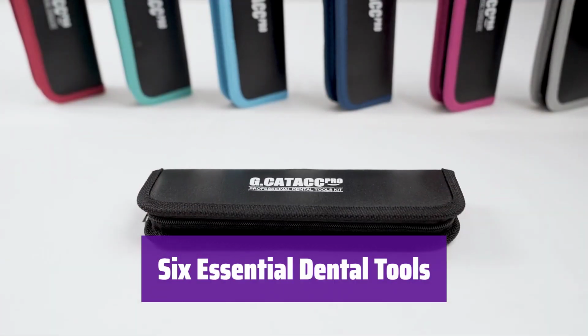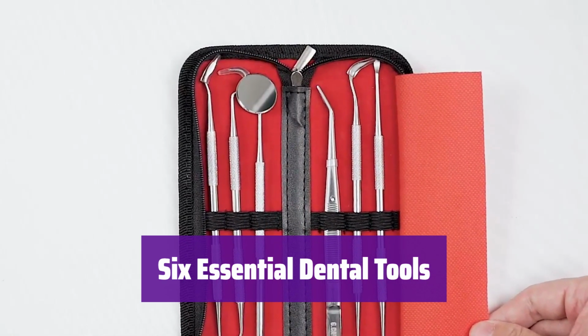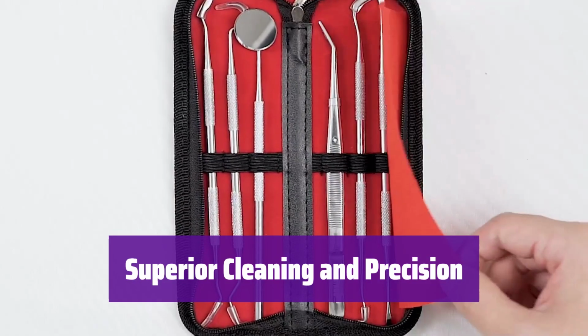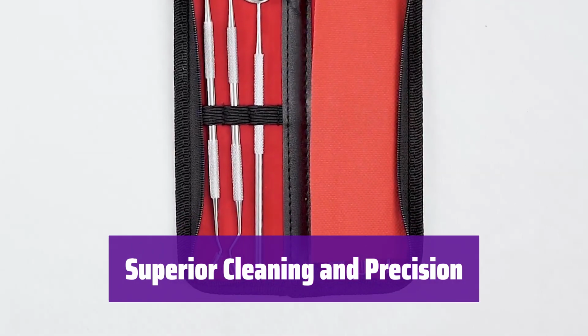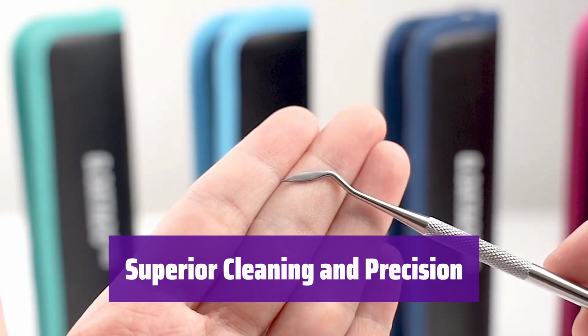This set includes 6 high-quality tools, all conveniently stored in a protective case. You'll find scrapers, a mirror, and tweezers for complete oral hygiene. It effectively removes tartar and plaque, reaching even hard-to-clean areas. Daily use ensures fresh breath and a healthy smile.